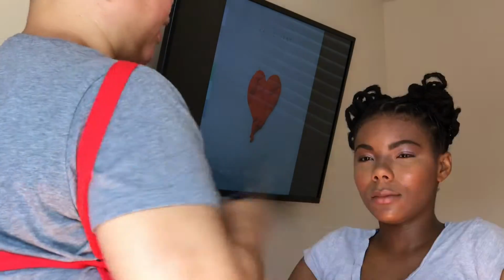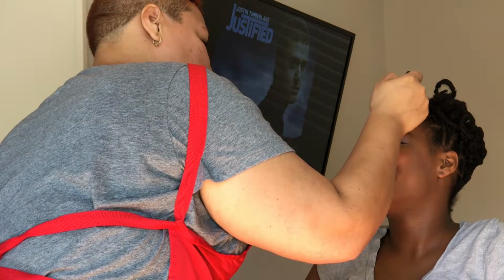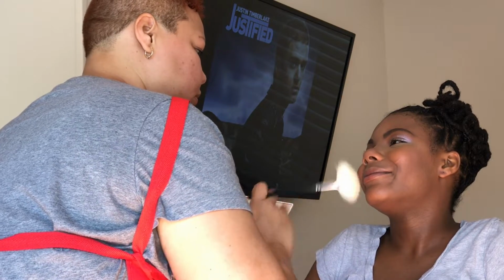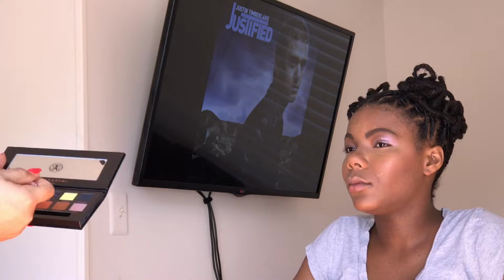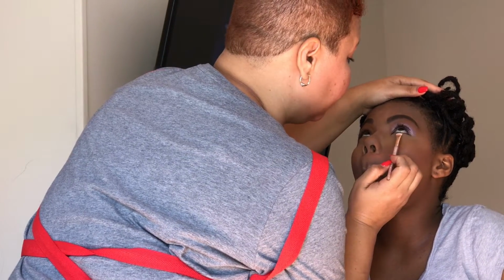They have two different highlighters. I believe I used that nice rose gold one. And then I sprayed the rest of her face with the Milani Make It Last setting spray. That one seems to be my absolute favorite. So now we're gonna highlight a little bit and just touch up those areas and those spots. She definitely wanted some on her Cupid's bow. She requested that, so I of course had to oblige my client.